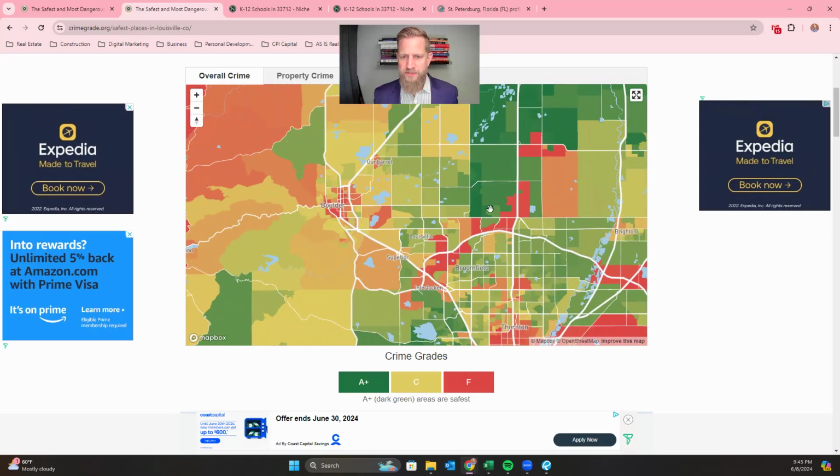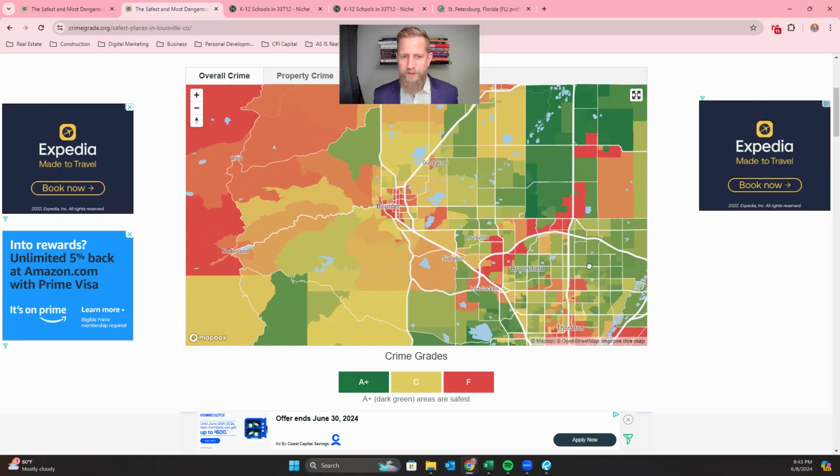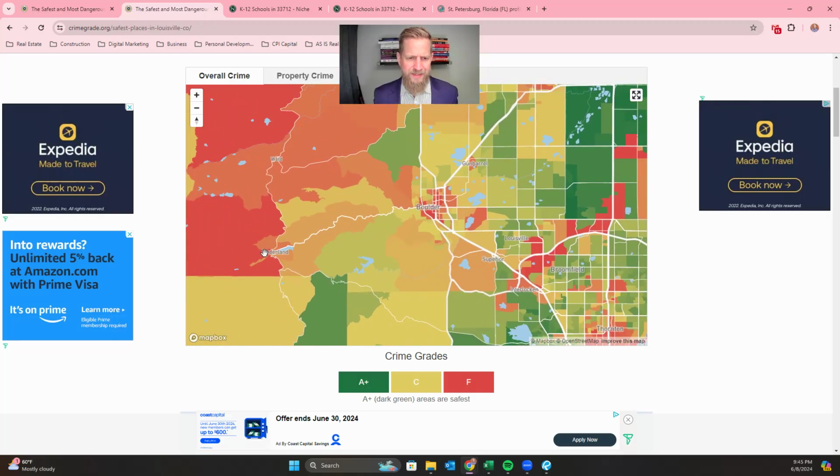And you can see that these green areas are very rural areas. What's surprising is Netherland, which is a small town with nothing really else around it. It's seeing a lot of red. So take it for what it's worth.